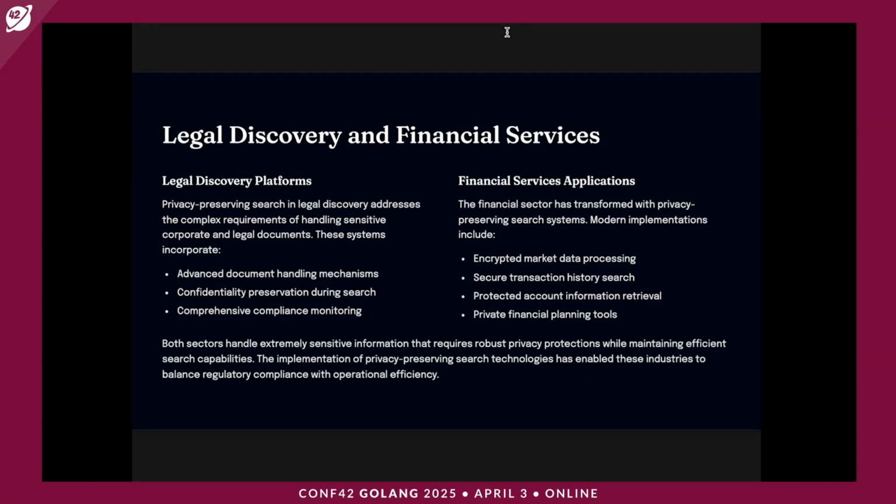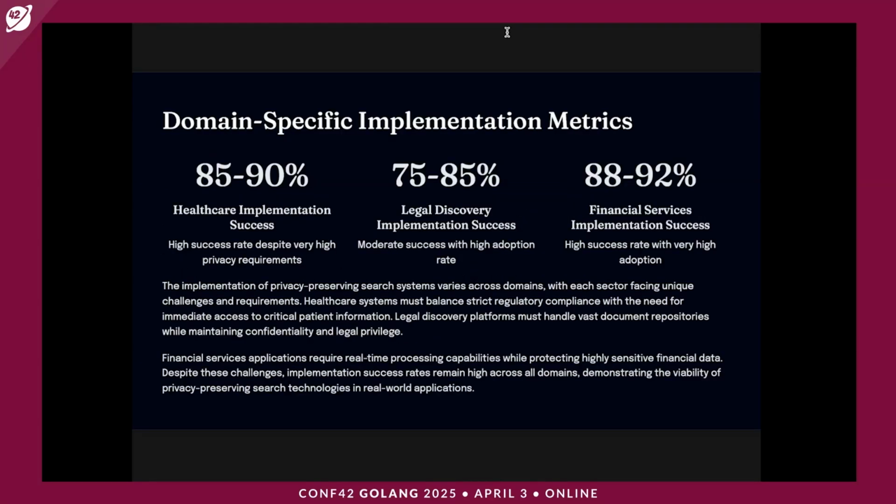Now, how successful are these implementations? Let's look at the numbers. These are recorded over multiple use cases that people have built. Some examples that we've seen: healthcare systems achieve around 90% success rates. Similar for legal platforms, a little bit less. They have similar adoption, balancing confidentiality with usability. Financial services also see a similar rate, even with real time processing demands. We've seen this in HFTs. Each sector faces unique challenges, like healthcare's need for instant access or finance's real time requirements, but the results speak for themselves. Privacy preserving search is proven and practical.